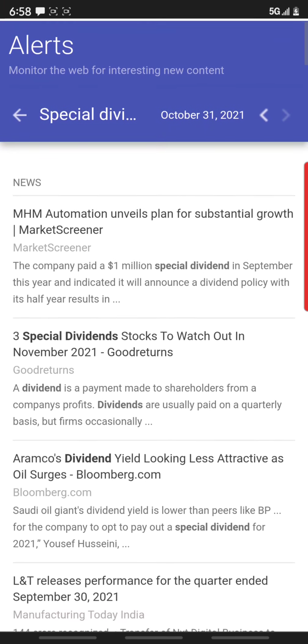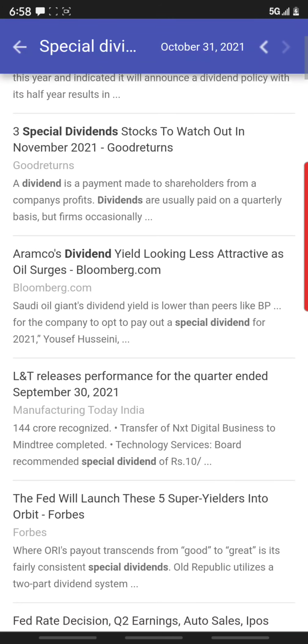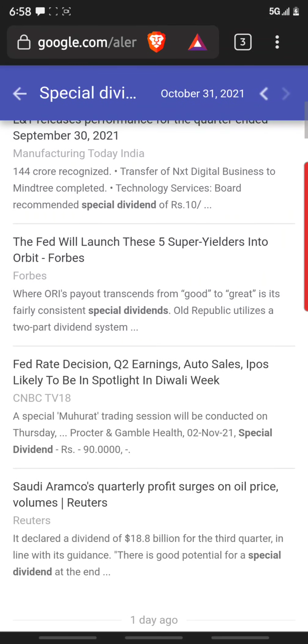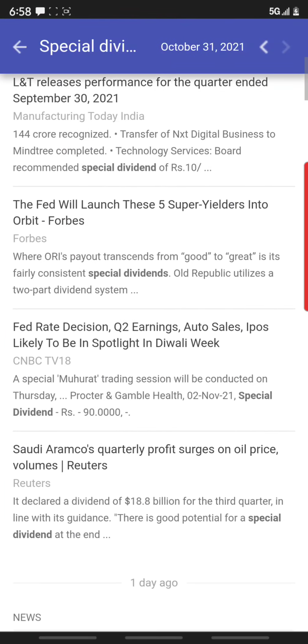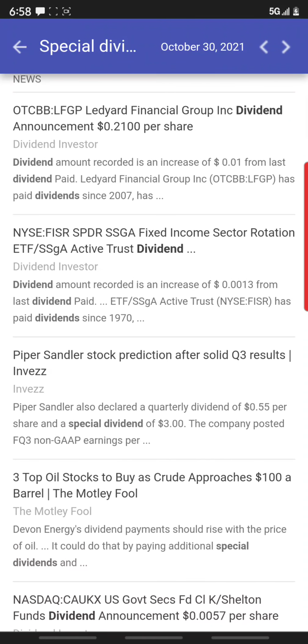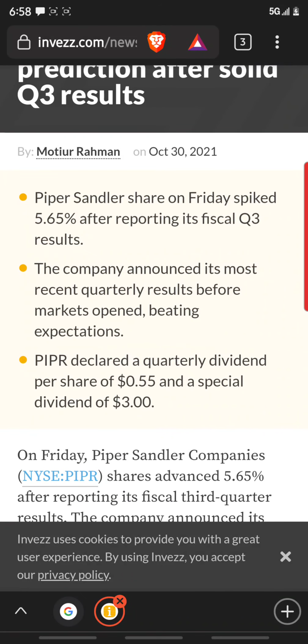After I type in and click special dividend, I will scroll down and just read briefly what each article is about until I find something that pops out to me, where I say, okay, this is worth it. Let's look. You see this one right here that says Piper Sandler, special dividend of $3. I said, oh, that's interesting to me. Let me click here and read more about it.